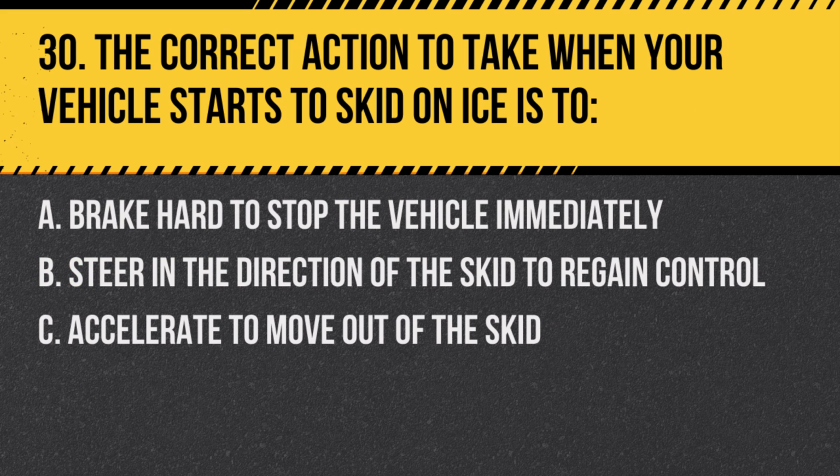Question 30. The correct action to take when your vehicle starts to skid on ice is to: A. Brake hard to stop the vehicle immediately. B. Steer in the direction of the skid to regain control. C. Accelerate to move out of the skid. Answer: B. Steer in the direction of the skid to regain control. This helps realign the vehicle's tires with the direction of travel and regain traction.